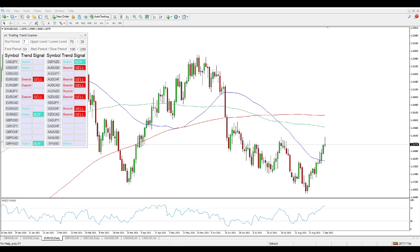Today we are taking a look at the signals this week for the A1 trading trend scanner. We're going to be taking a look at which markets it is saying are trending the strongest, as well as some potential signals to look out for going into the week ahead.